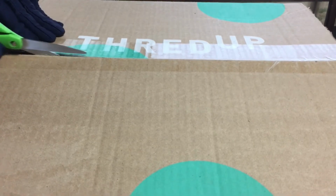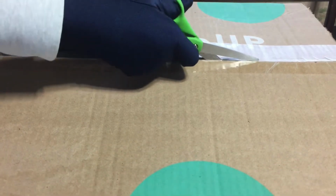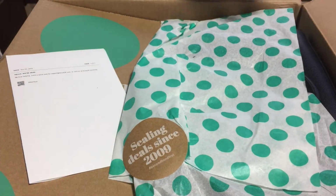Today I'll be opening a box from ThredUP, which is an online consignment store where you can buy and sell used clothing. ThredUP has different rescue boxes that you can purchase, but I decided to go with the $90 handbag rescue box, which is supposed to include at least 10 handbags.